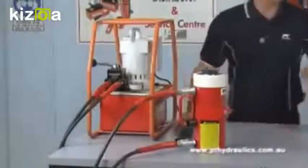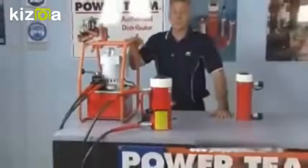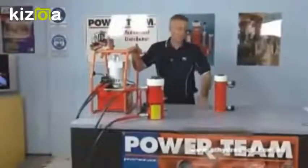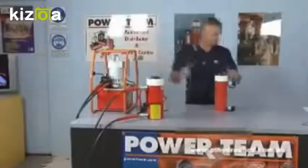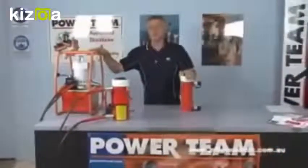As you can see, to operate these cylinders, you do need to have a hydraulic pump. They can be used with hand pumps, air pumps, electric pumps, and gasoline pumps, but traditionally, because these cylinders are quite large, they're normally used with electric, air, or gasoline style hydraulic pumps. You might like to look at our pump video for more details on the different pumps that are available.